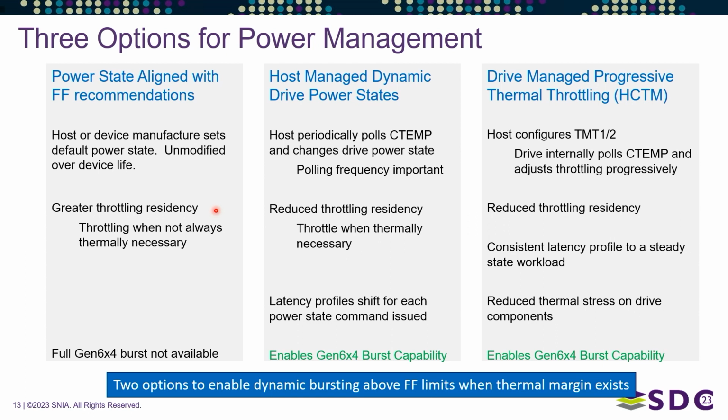The latency profile does shift back and forth when you do this, but it does enable some extended Gen 6 x4 burst capability within the system. This is, I think, probably best managed through BMCs, although there's no reason why the host side couldn't do this as well. The assumption might be that the host is periodically polling the composite temp for various reasons, and at least the OCP spec implies it's doing that already for fan temp. It could not only adjust fans, but adjust NVMe power states as well.